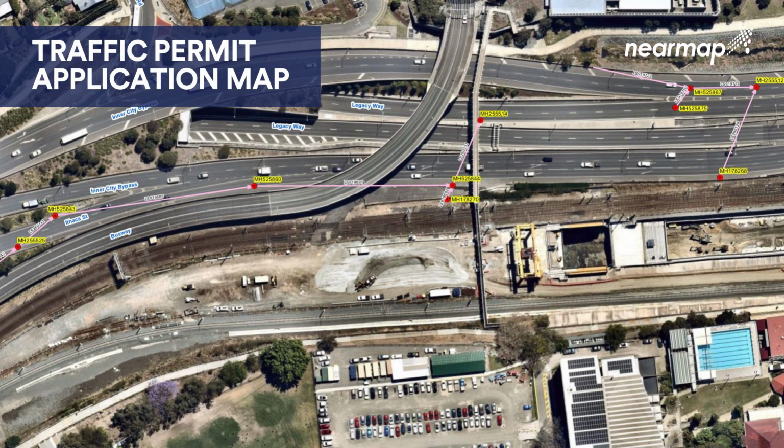For many of our permit applications, it's a requirement that we must include recent coordinated aerial photography. We include that and then we overlay it with the assets that we'll be accessing. Traffic permit applications can be to state government, local councils, or companies like Transurban who manage the toll roads.